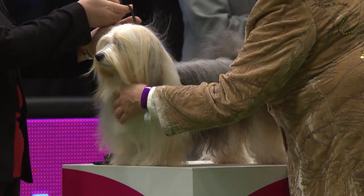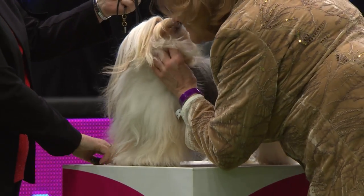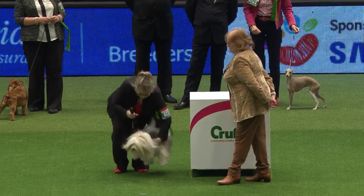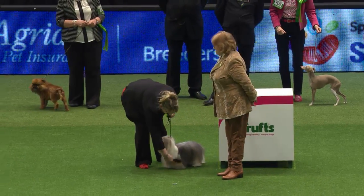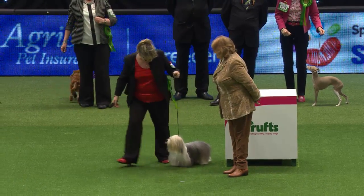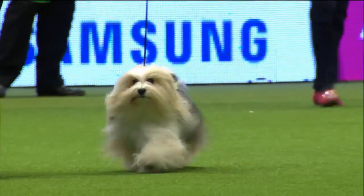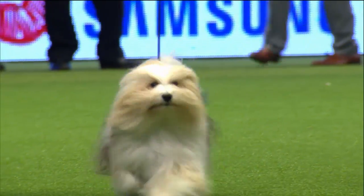The coat is silky, can have a slight wave in it, dark eyes and a very loving temperament, as we see there. Slightly longer than tall, this one, isn't it, Frank? With that wonderful tail carriage, communicating emotion.